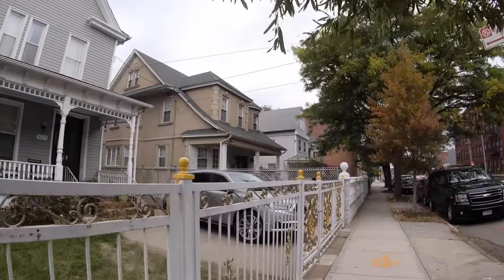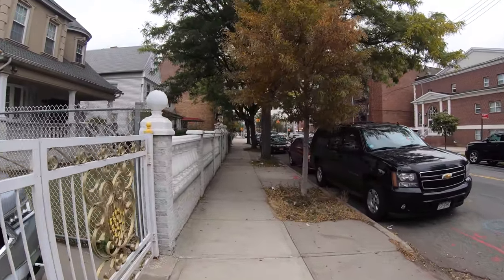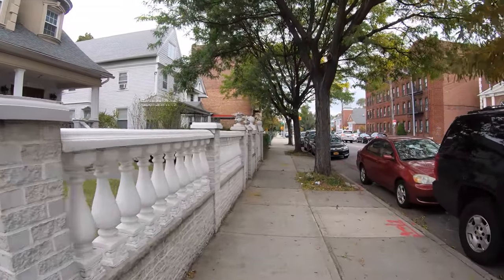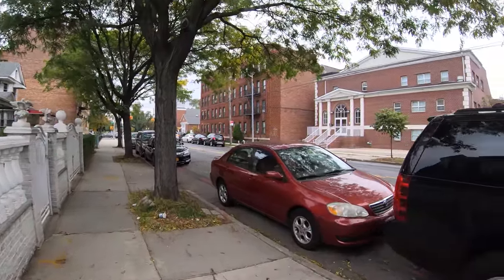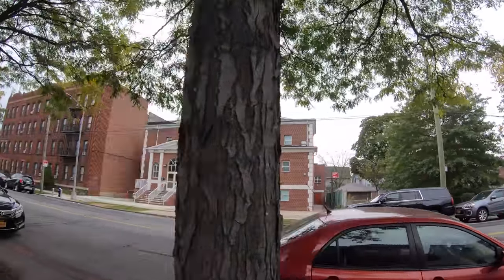These homes are all very nice. They all have their unique architectural style, different colors. Look at this place across the street. Very, very huge home.